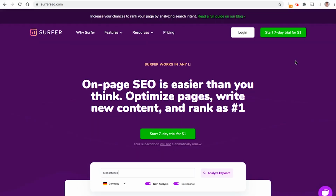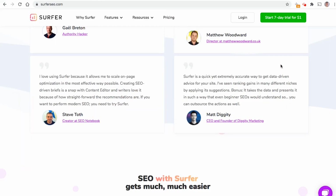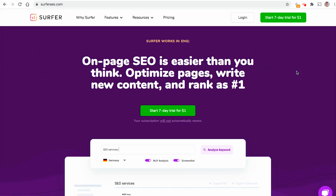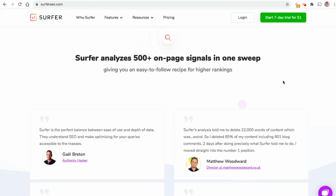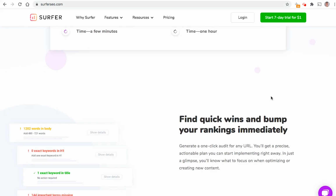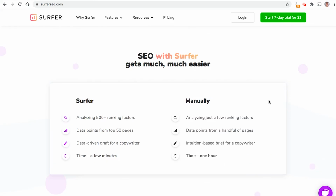And number 5 is Surfer SEO. Now, this is such a powerful tool because when you're trying to create content for your website, you've also got to create the outline for your writer to complete, okay? Because they need to know what topics to write about, what keywords to optimize for, any sort of FAQs you want to cover, that sort of thing, or the on-page optimization. So that can take a bit of time.